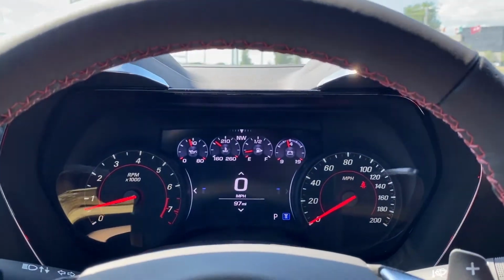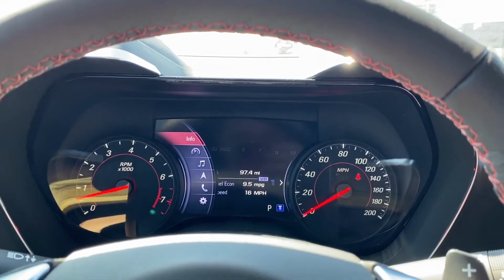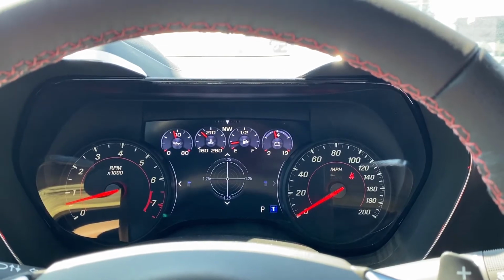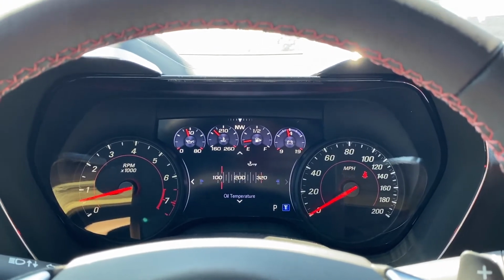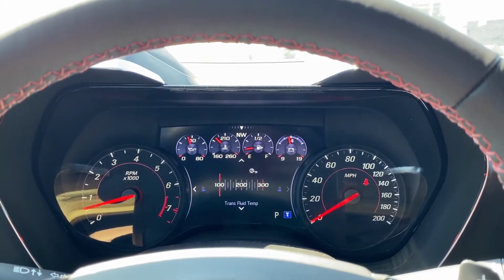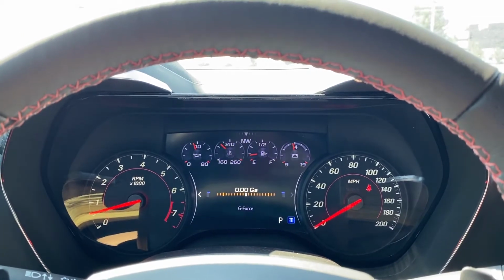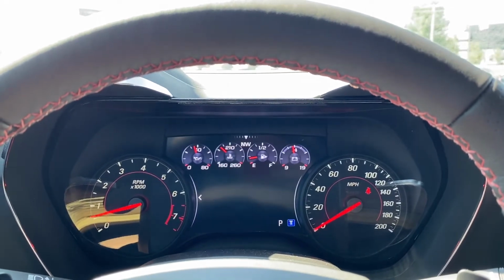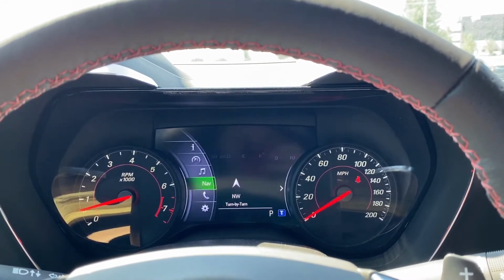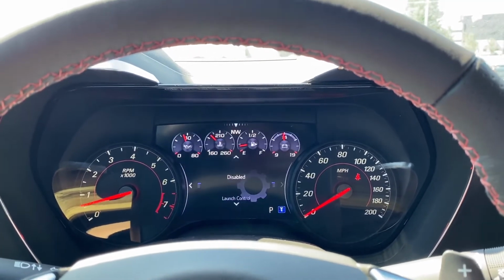Going to the right on this screen will not do anything, but going to the left, if you go down, we've got performance pages. And so this is our G meter, same thing here. We've also got our oil temperature, oil pressure, battery voltage, trans fluid temperature, tire temperature, and back to that G-force meter. Going back to the left and down, we've got our audio, our navigation, and turn-by-turn directions will pop up there. We've got our Bluetooth telephone and options right here.